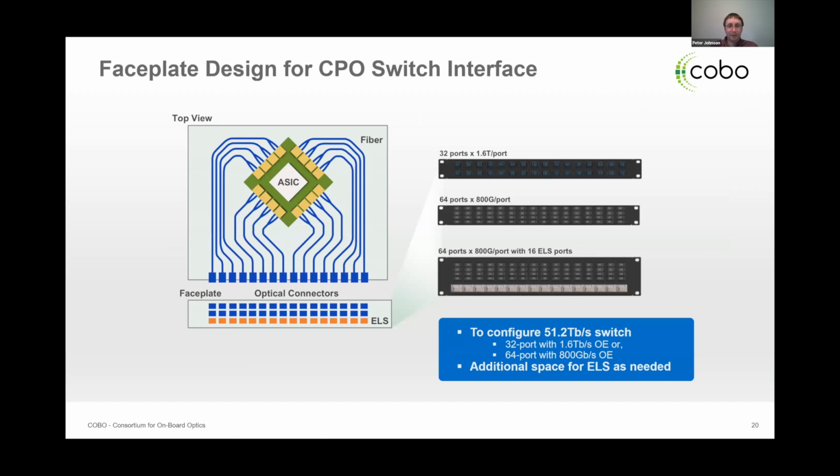So at this point, we've decided at least the options for all of the different things that could go on within the board itself, whether we would potentially need less faceplate. The last thing that we really have to consider is the number of connectors and what we actually do. How could we fit all these connectors in? If you're talking about the 51.2 terabit switch, a 32 port system needs about 1.6 terabit ports, 64 would need 800. And then if we're going to have ELS ports, you're going to need to fit those pluggable module spaces.